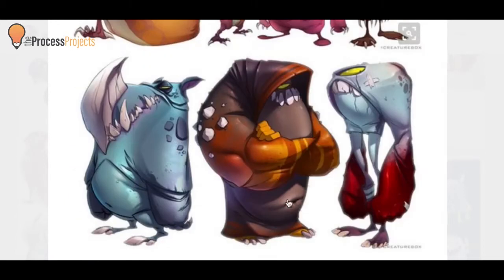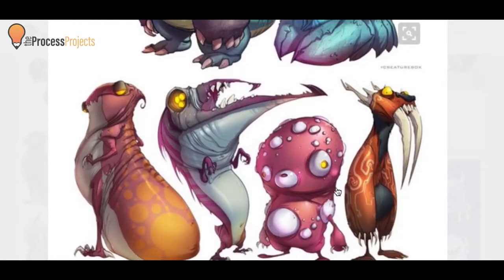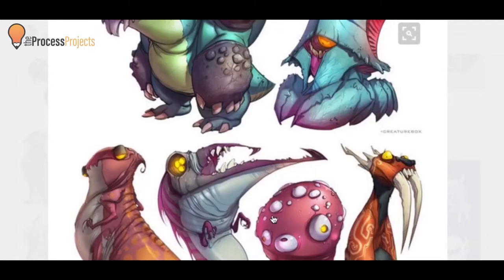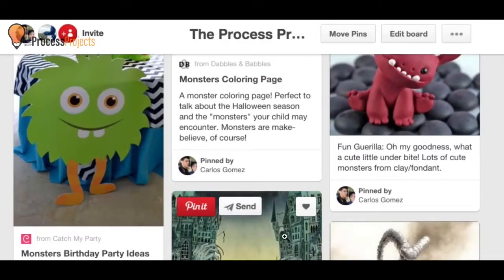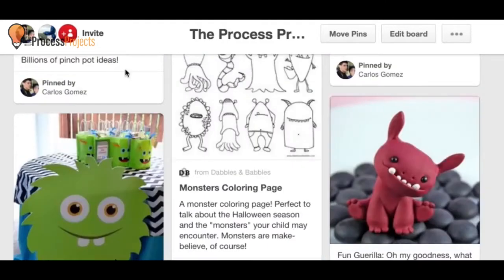So I don't want to sit here and obsess and figure out how they made that monster, but I really want to focus on contrast of size, silhouettes, and kind of traditional design rules. So just jump on Pinterest, go ahead and you can join our boards. It's just such an easy way to get started.